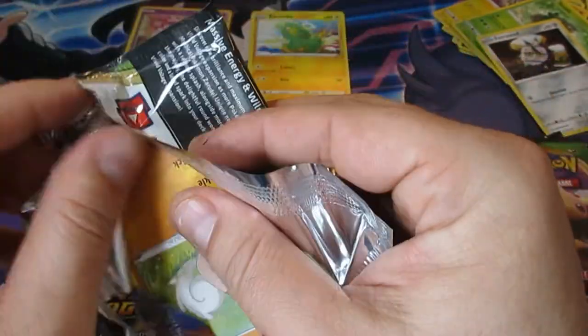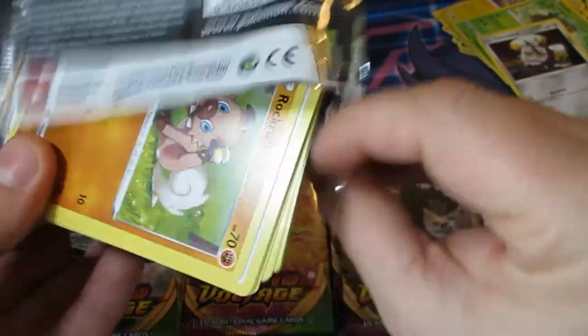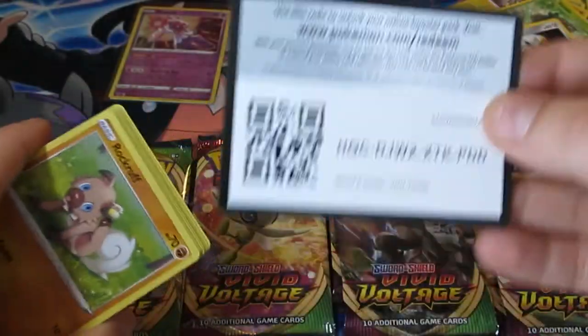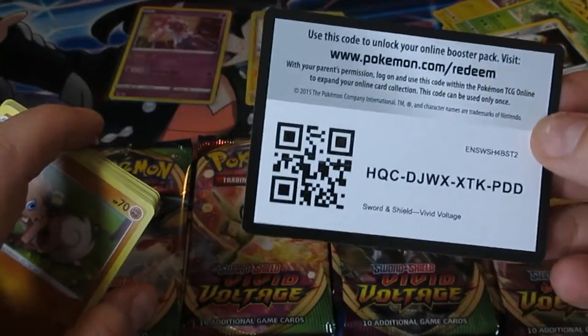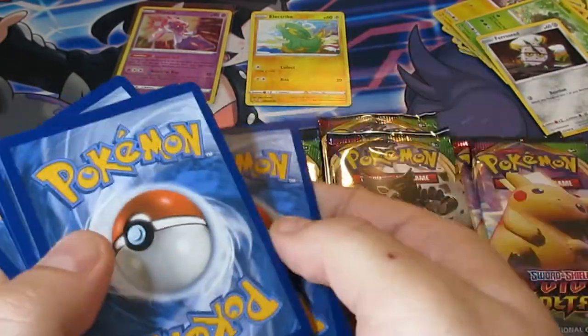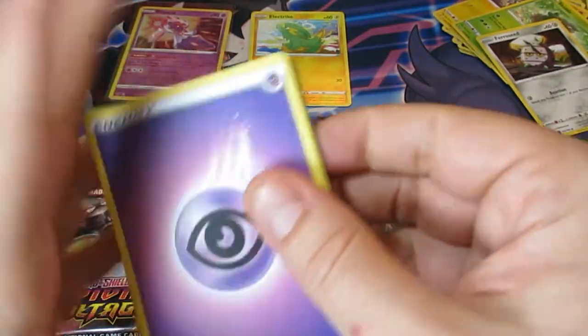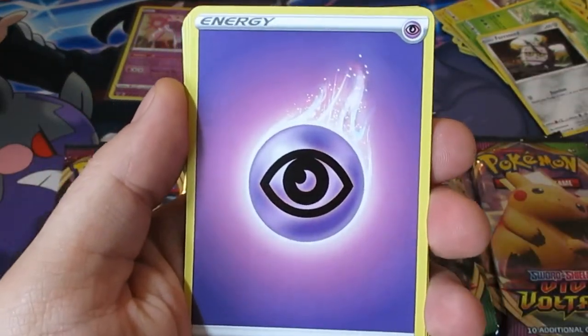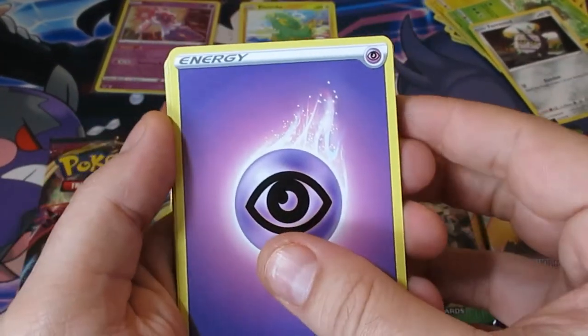Still missing about 30 cards from Vivid Voltage. Was working on the master set, but you know, it's just hard to get around right now in Ontario with the lockdown. Not everybody was prepared for online shopping. It's still a year later, and it's still kind of hard to purchase stuff online for the smaller companies to support local.